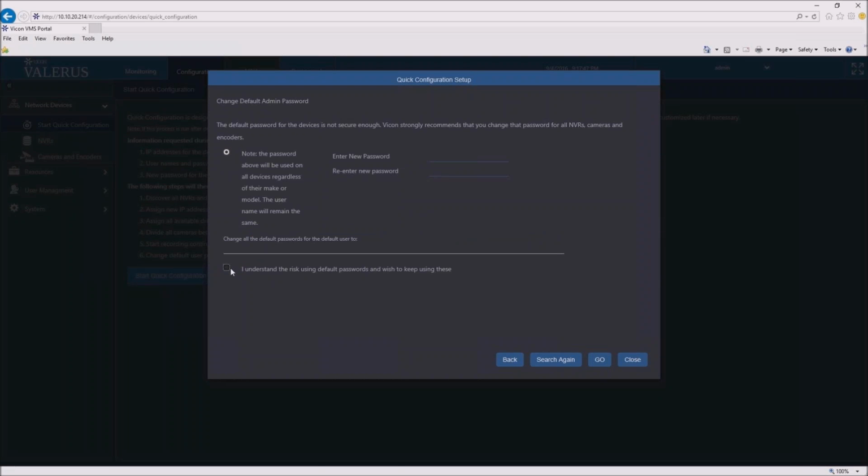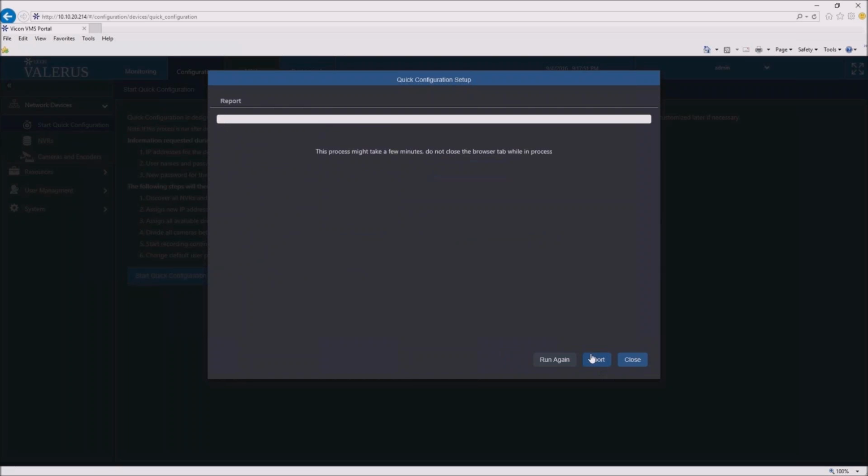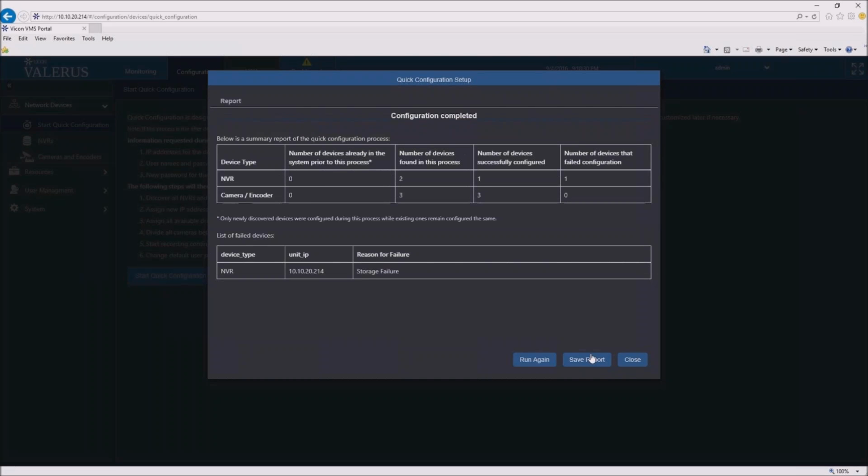And next, we do encourage everybody to put in a new admin password so the system is going to stay protected once it's configured and not with the default password, which so many people forget to do at the end of the day. System is going to run. It's going to run its procedures in the background, and once it's done, it's going to show us a quick report of what was configured and how it looks.